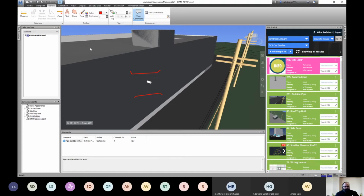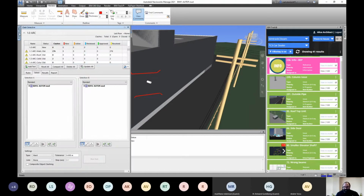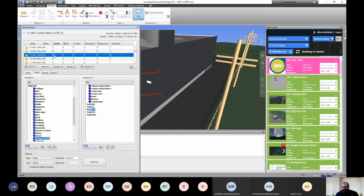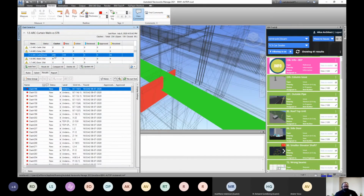And of course, very quickly, the clash detection, we can create issues from clash detection. If you can see inside of here, I've already got a bunch of clash tests. If I select on 105, you can see there's 95 clashes here. But if I take a look at this and I run it because it's been a while, you can see we're now at 234, 139 that are new. So I need to action these 139 issues.